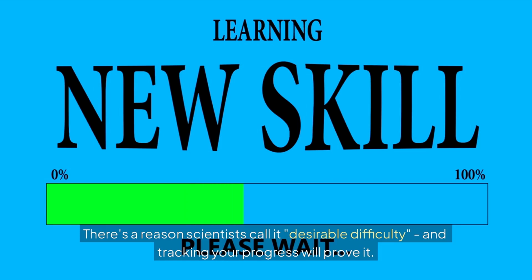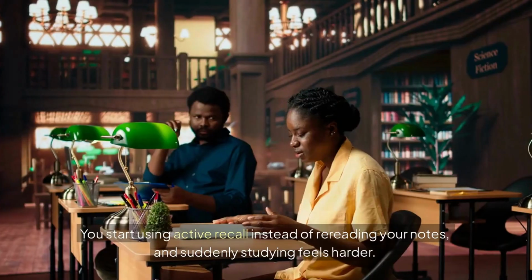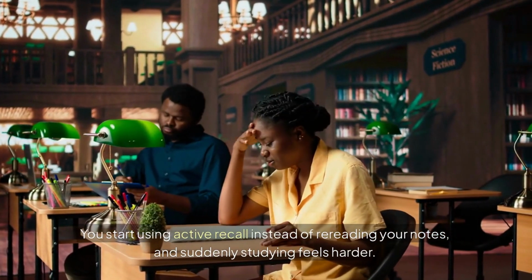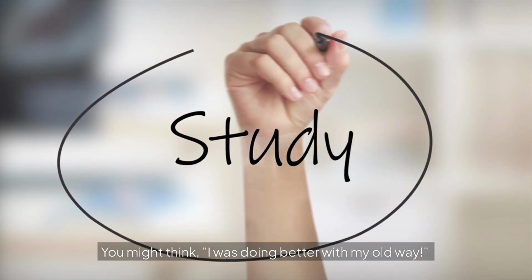Let's talk about something that happens to almost everyone who tries these techniques. You start using active recall instead of rereading your notes, and suddenly studying feels harder. You're spotting gaps in your knowledge that you never noticed before. You might think, I was doing better with my old way.